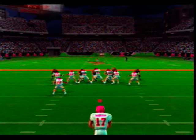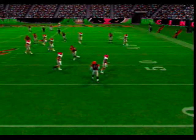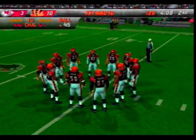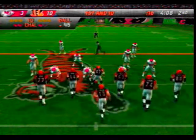Nothing happening on that drive, and they'll punt it away. And he chooses not to return this one. Fair catch made at the 45-yard line. The Bengals will start the drive at the 45-yard line.